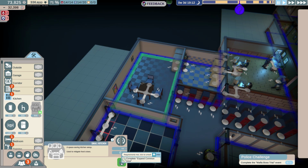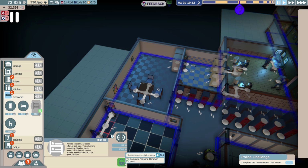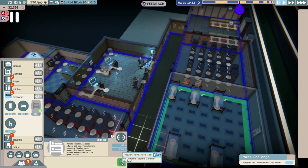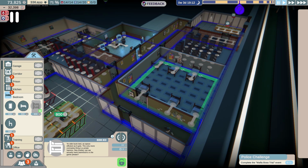We could do that. We could spend the 200 points and allow them to have a little kitchen, which means they're not going to wander off elsewhere and start eating. They can eat here in their very own little area. So I think we could unlock that. What else is there? How about bunk beds? Bunk beds are going to be very useful. That's 200. I would rather have a bunk bed right now. And then we could replace the current beds, which are old, with bunk beds. Because that's more space effective.